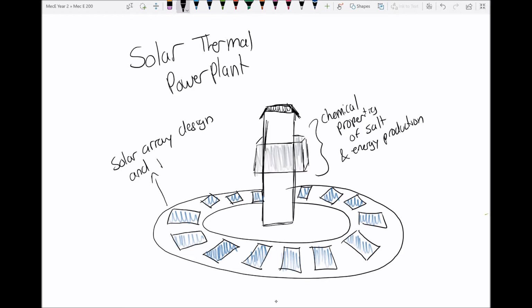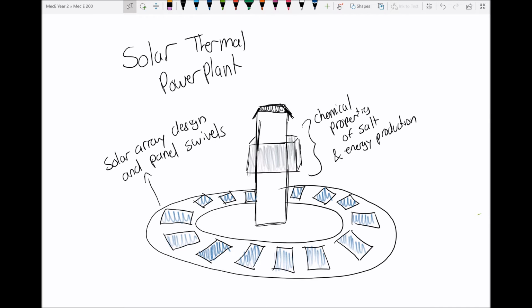Obviously, there will be other engineers on site helping to design the plant. Civil engineers will be dealing with the structural side of things, making sure everything is structurally safe. Chemical engineers will also be on site to ensure that the data processing is all working and running smoothly. And also very importantly, electrical engineers will be on site to make sure power is being processed properly as well.